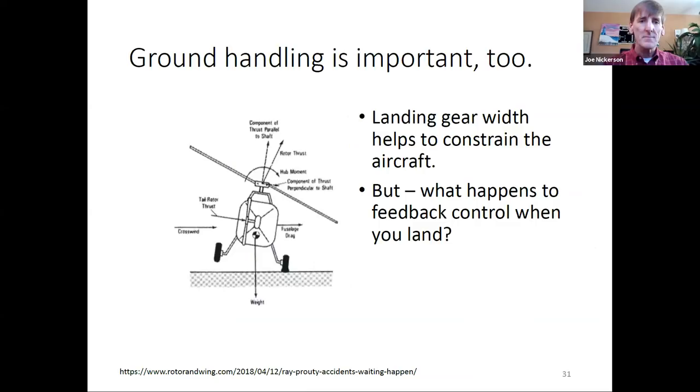Ground handling is just as important as handling in the air. The transition between being on the ground and being in the air was hard to see again from the drawings of the GoFly Phase 1 winners, but the ones that I could see had some pretty narrow landing gear. Positive thing there is that it helps to constrain the aircraft by being wide.